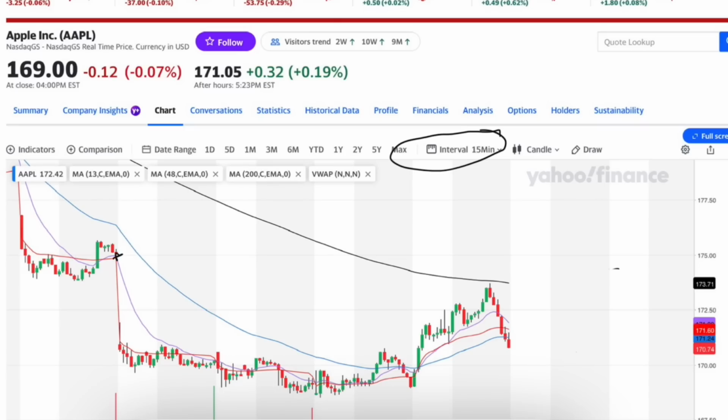This was a gap down. That's a gap. You see this big space to there? That's a gap, okay? Then it stayed below the 13. It rode that this whole entire time, only breaching the 48 for the first time there. Then we pulled back, okay? Support, okay?